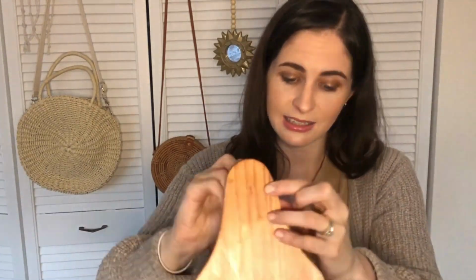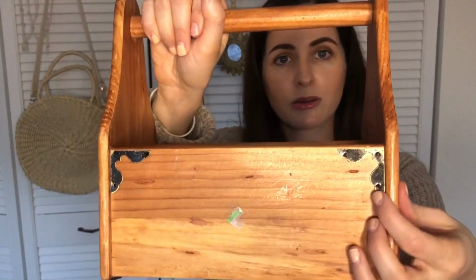And finally, from the thrift store, I was so excited to find one of these toolboxes. And they have the cutest detail. Look at this metal black finish. I think this is so adorable. Definitely going in my craft room. We'll probably put some paintbrushes in here. And again, it's just so nice to have organizational pieces that are also attractive looking, because it really makes you excited about organizing.